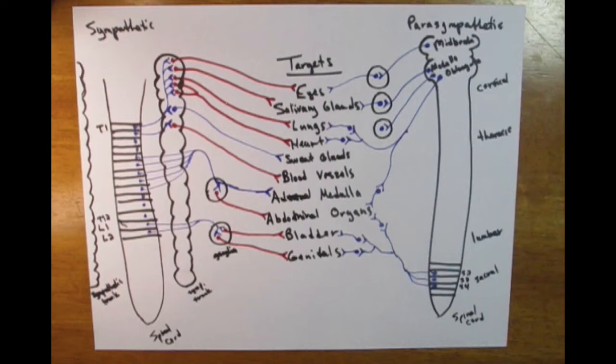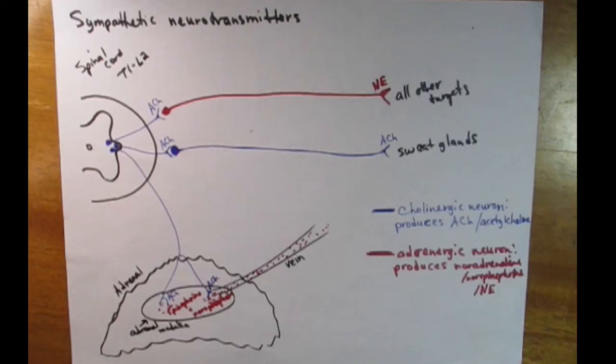But most, I would say, other than these two exceptions of the adrenal glands and the sweat glands, everything else is a fairly straightforward story. You have a cholinergic neuron that is preganglionic. The postganglionic neuron releases norepinephrine. It is an adrenergic neuron that causes, look at the targets, right?